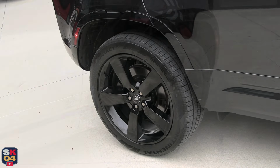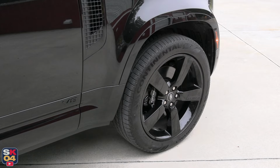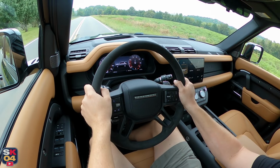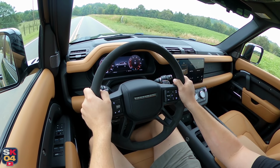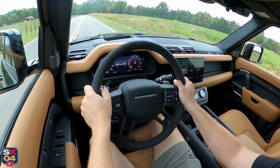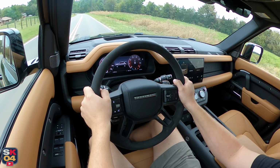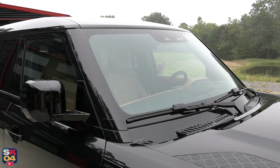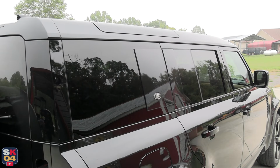The 110 V8 is only offered in three exterior colors. Shown here is Santorini black, which is the only no-cost metallic option. A black roof is standard and provides added contrast for the two other body colors, Fiji White and Carpathian Gray. The latter is an extra cost metallic option.